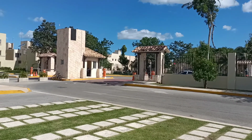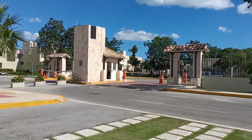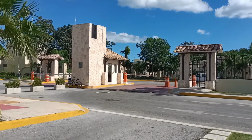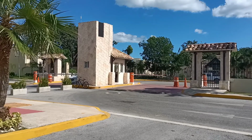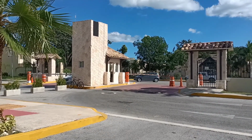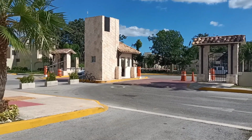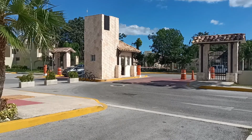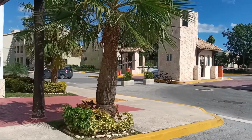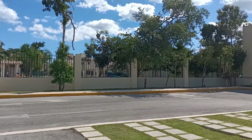And so we also have a security gate here. And these security guards are on point. If you don't have the little fob to get in, or the gate code, you can't get in unless you're on the list. So even if we were to call a taxi to pick us up right at our door, we have to give the taxi driver's name to these people. It is secure. I mean, we are in a gated community.